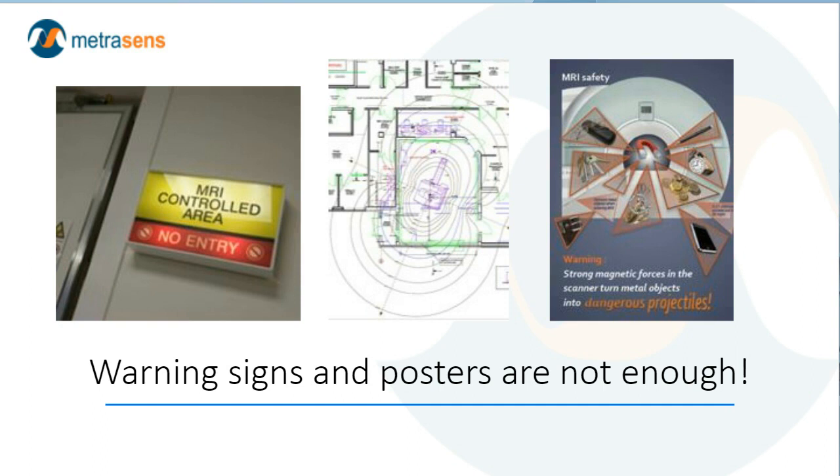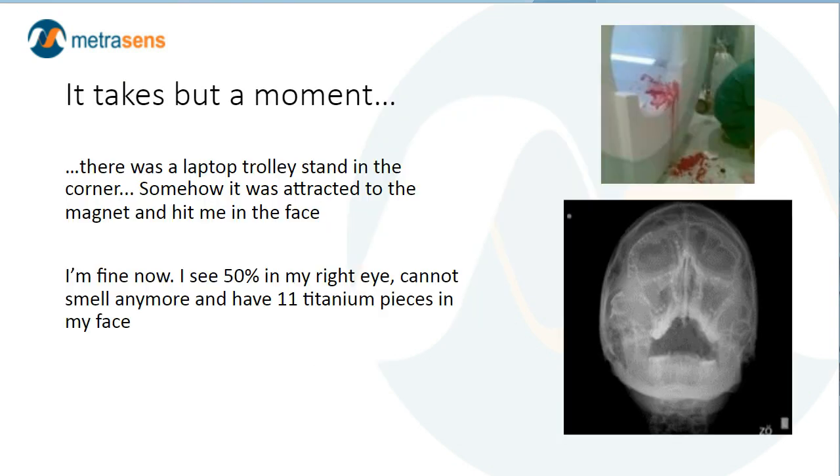We need more than visual aids. We need the human factors involved in incidents to be analysed and then acted upon. It takes but a moment for someone to be in the path of a ferromagnetic item in a scan room, and it changes their life forever. I'm very grateful to the person who let me show what happened to them when they happened to just be in the wrong place and at the wrong time.